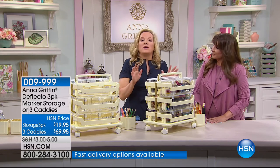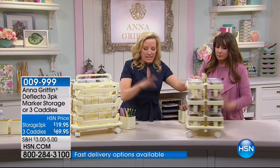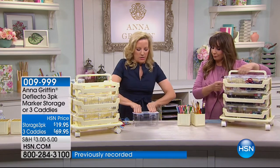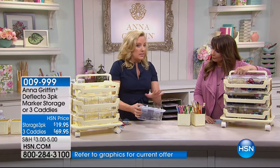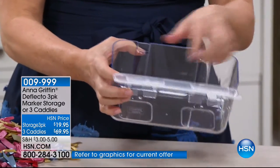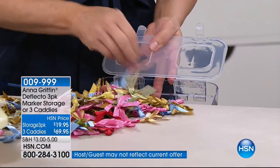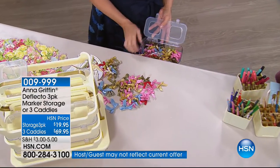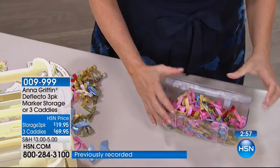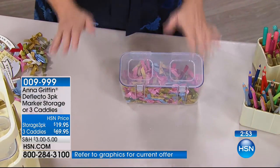When you're thinking about what's hard about crafting, it's keeping yourself completely organized. Each one of these bins has a snap on lid. This is actually hinged and comes off. I'm going to put it on the edge of the table. Look at all these bows. That is a bevy of bows. Bonanza. Oh my gosh. What you're looking at is a beautiful, instant way. This is sold out.